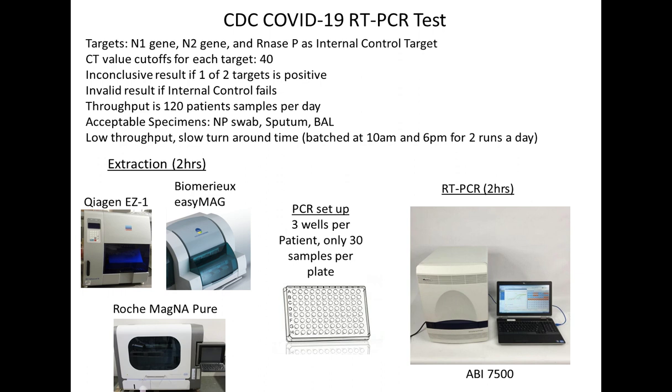The result is inconclusive if only one of 2 targets is positive, and I'm going to show you some data later as to whether we think early on those were false positives or weak positives. And then, of course, the assay is invalid if the internal control fails, and the throughput on this particular assay is not very high. So let's walk through that, because we all know that we're being asked to perform up to thousands of tests a day.